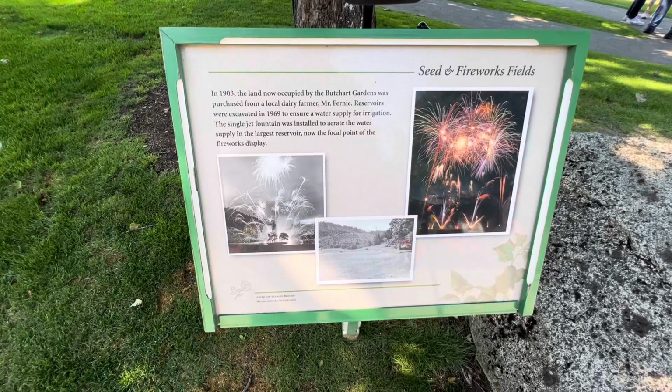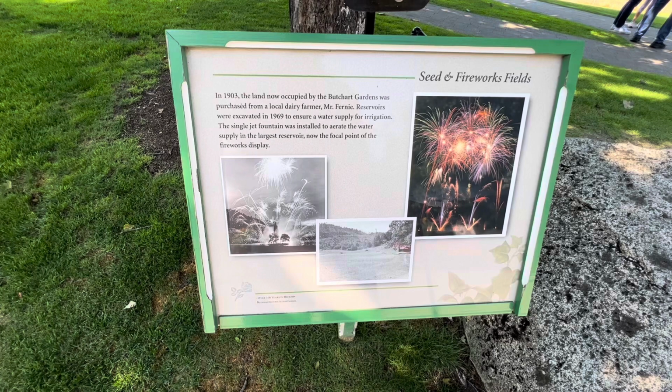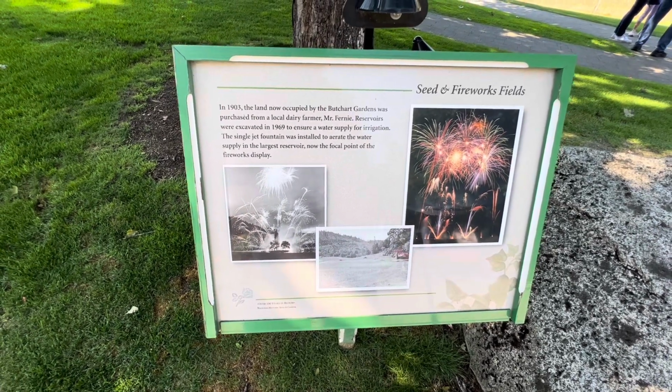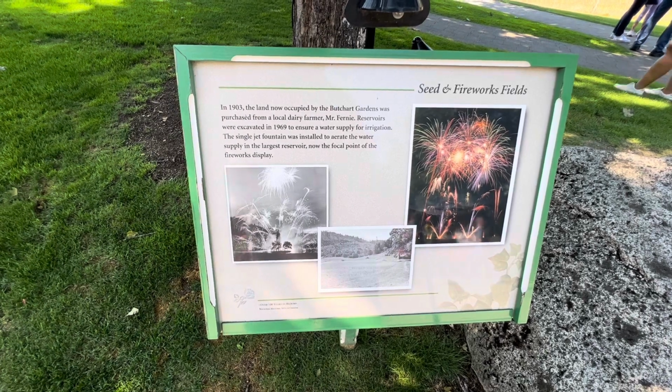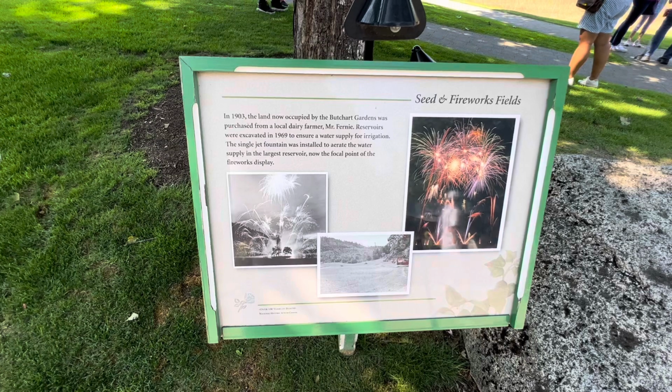Seed and fireworks fields. In 1903, the land now occupied by the Butchart Gardens was purchased from a local dairy farmer, Mr. Fernie. Reservoirs were excavated in 1969 to ensure a water supply for irrigation. The single jet fountain was installed to aerate the water supply in the largest reservoir, now the focal point of the fireworks display.